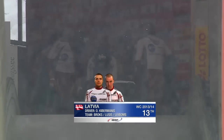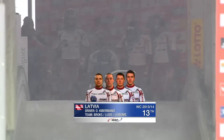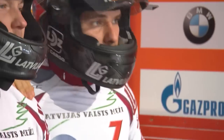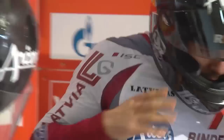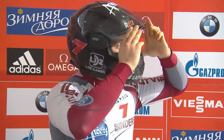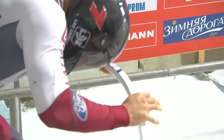No Corey Butner in the four-man race today, so it is Holcomb and Cunningham in the two Night Trains. There are two Latvian sleds as well. Oscars Kibermanis next up, with Arvis Vilkaste, Helvijs Luss, and Vairis Leimanis, his two-man brakeman. Again, what a sensational find for Latvia. This kid is 20 years old and already challenging for a top 10 in the world position every time out. A couple of years of development.